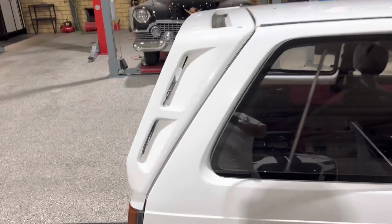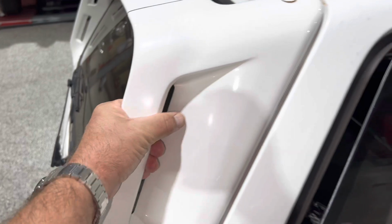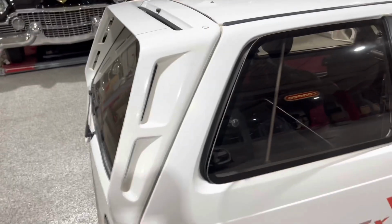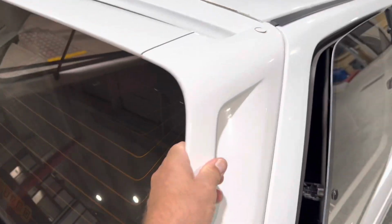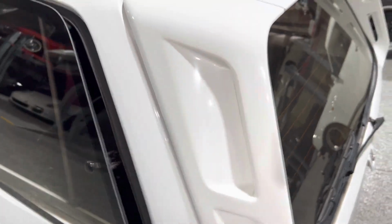Check this out here. I love this little treatment. I thought this was going to be super flimsy. Check this out. It's almost like a basket handle. You feel like two guys could pick up the back of this car by that wing or spoiler or whatever that is. I don't know what it is, but I totally dig it. But yeah, it's definitely solid.